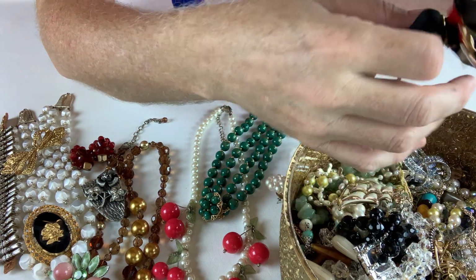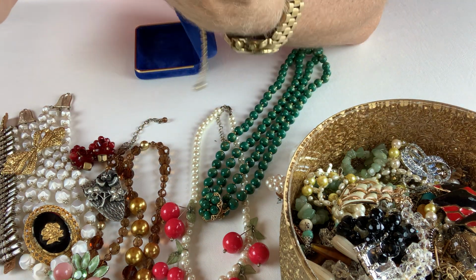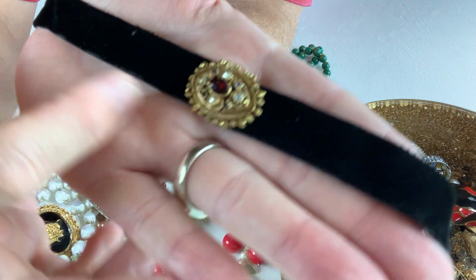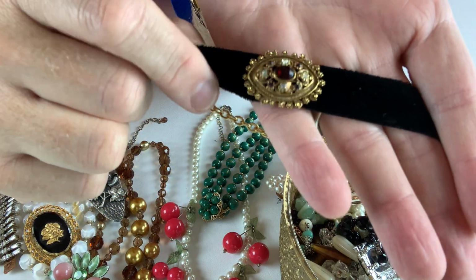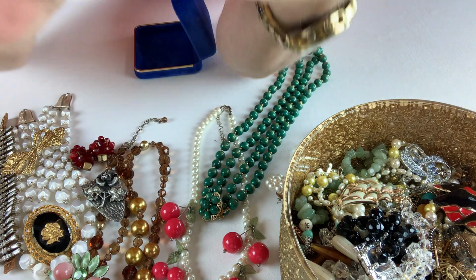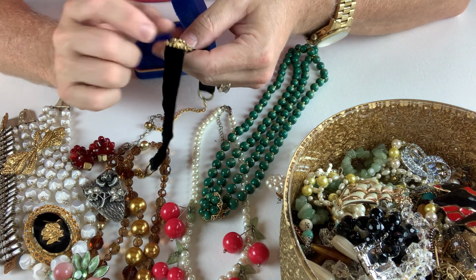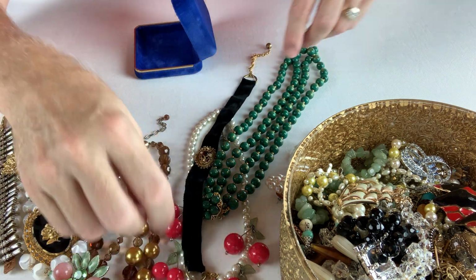Well, okay, I got a tangle. All right, so here we have, this is a choker. Like Victorian inspired or something. You have the velvet strap, and then you have the thing that just clips on the ribbon. Do you see that right there? Now in here, all the stones are there. I'm assuming these are just glass stones. I'll verify. That would be kind of cool if it was a garnet. It's a garnet color for sure. But anyway, that is that one.